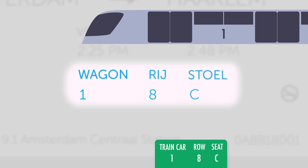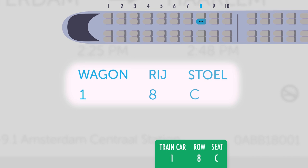The ticket says that you're in train car number 1 in the 8th row in seat C. Treinstel nummer 1, rij 8, stoel C.